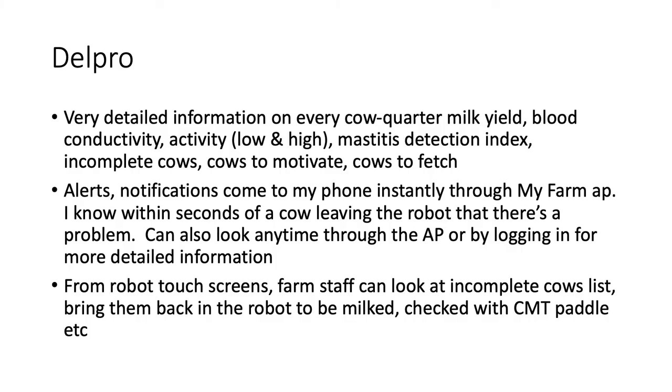we get very detailed information on every cow: quarter milk yield, blood, conductivity, activity, low and high, low probably being the more important thing to find sick cows. Mastitis detection index, which takes into account intervals between milkings, increases in conductivity, increased kickoffs, or decreased yield in a quarter. Incomplete cows, again, cows that may be off on their milk or kicking, there may be a problem. Cows to motivate and cows to fetch.